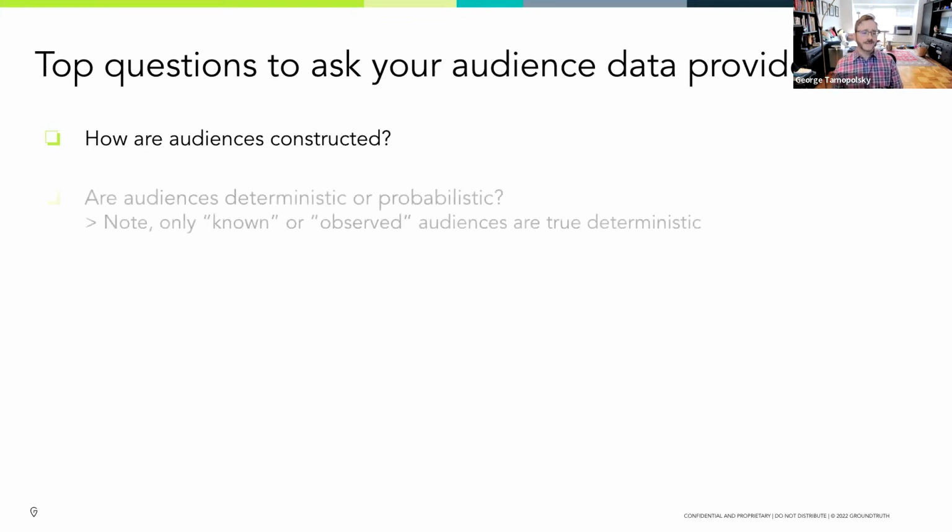Next question I would ask is, are audiences deterministic or probabilistic? Now, we in the industry all love this terminology. The vast majority of us know what it means, but unfortunately, almost every provider you will ask this question will tell you they are deterministic. Almost no one wants to put themselves into the probabilistic bucket, but often they will stretch the truth. And as a rule of thumb, only known or observed audiences are true deterministic.